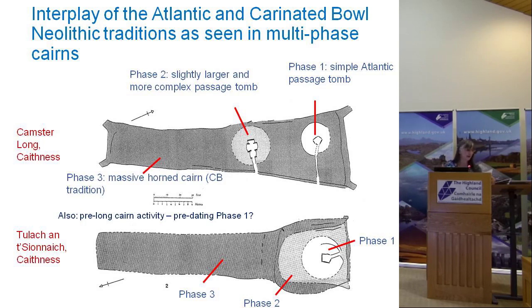And Camster-Long is not the only multi-phase site where a passage tomb with a round cairn was engulfed within a long horned cairn. You can see it at Tulloch of Assery as well. And here you can see where the round cairn of the passage tomb was first of all engulfed within a short horned cairn, and then they kind of pimped my monument. They put it under a huge one.